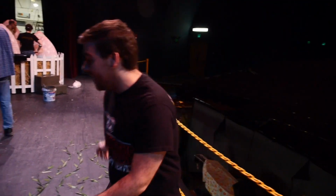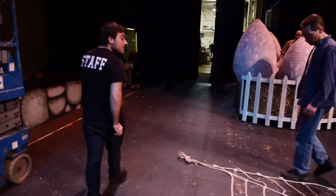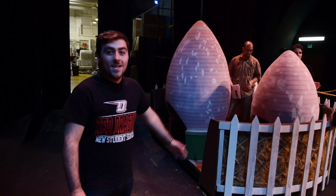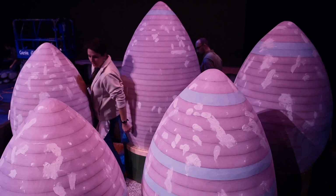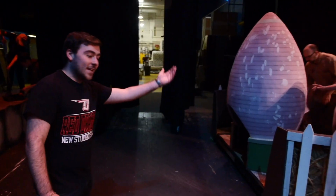And we'll go right over here to the eggs. So this is the first day that the eggs have been placed in their nest. Ducklings pop out of the eggs in this amazing scene in the show. It's one of my favorites. And they're fully functional. We have these little tunnels that they go in the back.